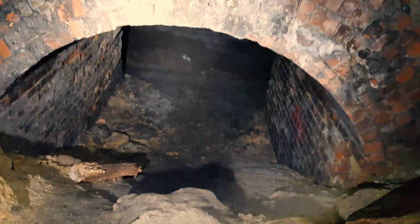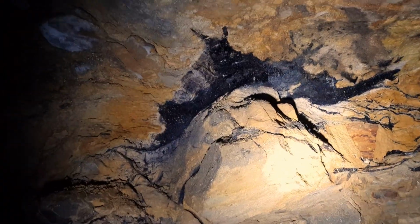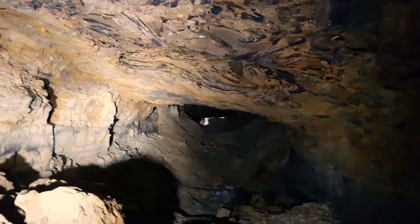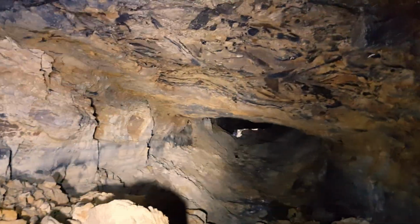Look, more jet. There's a huge seam of it. More jet, as you can see, but it goes out to the cliff edge, but I'm not going to bother walking down there because it's pointless. So it comes out to an end, so head back.